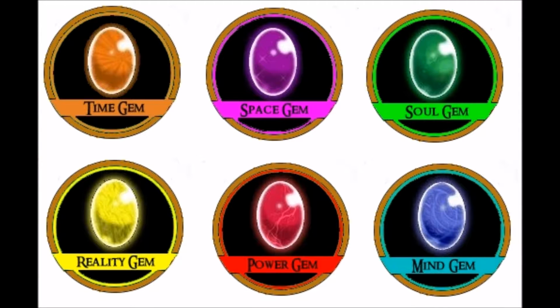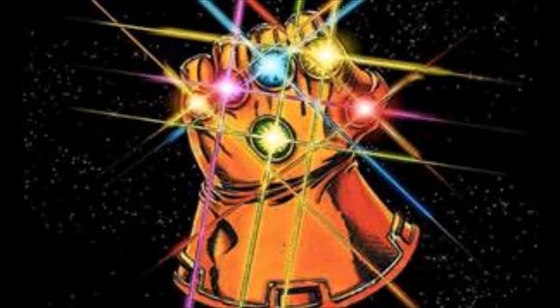First off, what are they? Called Infinity Gems in the comics, each of the multicolored stones gives whoever possesses them a certain power. Traditionally in the comics, red is the power gem, orange is the time gem, yellow is the reality gem, green is the soul gem, blue is the mind gem, and purple is the space gem. All of these make up the Infinity Gauntlet, you guessed it, a gauntlet that can wield the Infinity Stones.